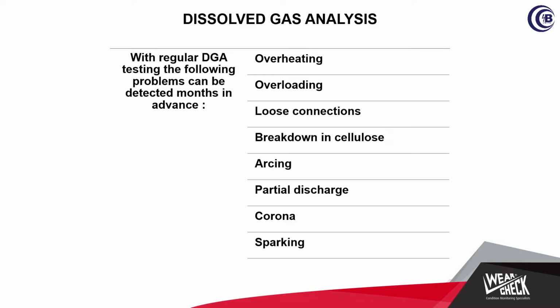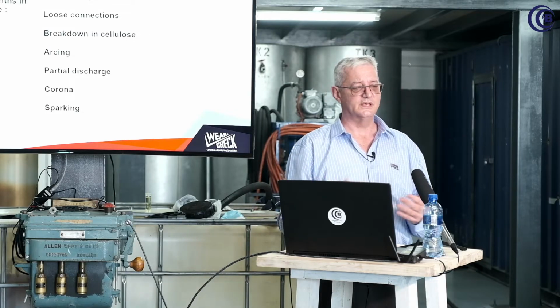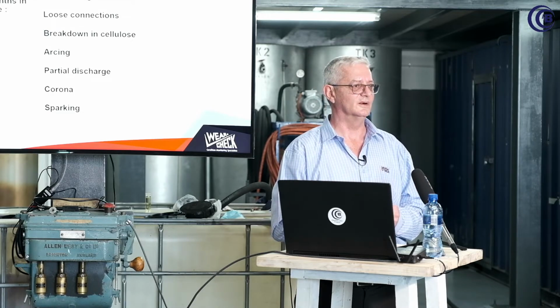Even a breakdown in your cellulose, we look there at ratios, but unfortunately if this was so easy to do just with the gas, we wouldn't have needed a furanic test or actual DP test on your transformer. Arcing is the most serious gas you can get, and I don't want to say only look out for this gas. If that's present, then you need to switch off. All of them are important, but that's the one gas you don't want to see. At that point, the fault in your transformer is quite big. Partial discharges you will find between your hydrogen and your methane type gases, and then sparking, which is in most cases your methane gas.